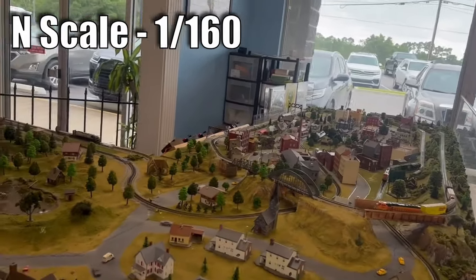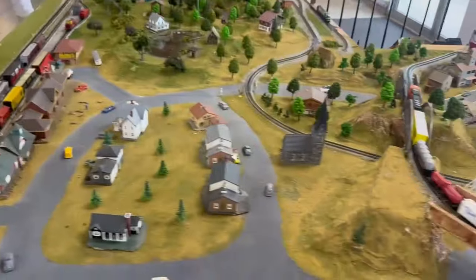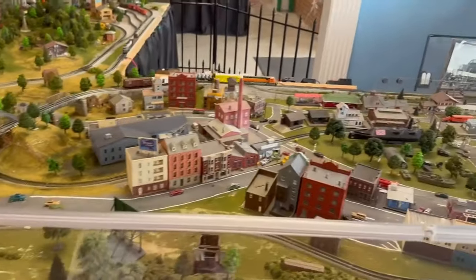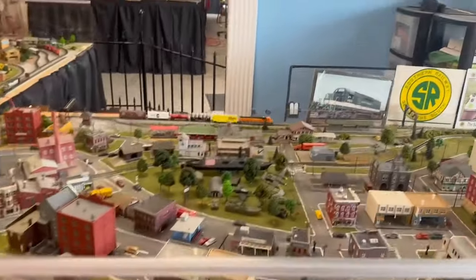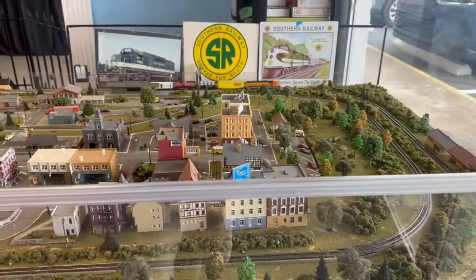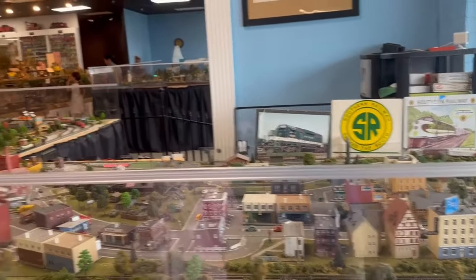Look at the Legos. This is our size. The size we do. Oh, no. The Legos. There you go.